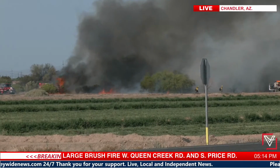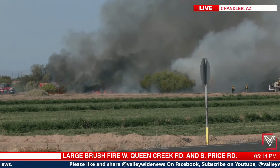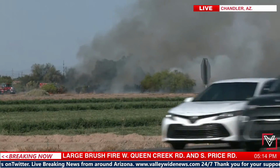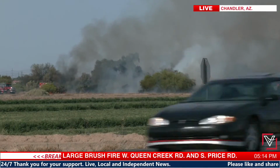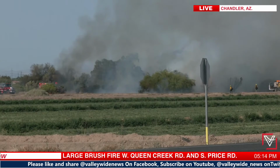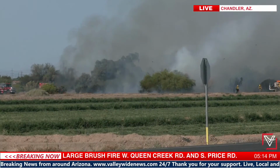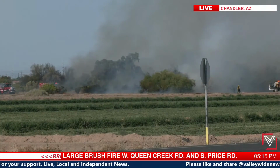So once again, to keep all our local public here informed in Chandler and surrounding areas, at this point it's a back burn. It's no longer any danger. I mean, obviously anything can happen, but at this particular time, the flames that you're seeing are a back burn in order to burn off the dry trees and vegetation around the original fire. As we see this, they are purposely doing the back burn. Large flames will shoot up, the fire will then go out, and they're moving methodically throughout the area where the fire originated, once again to do the back burn.